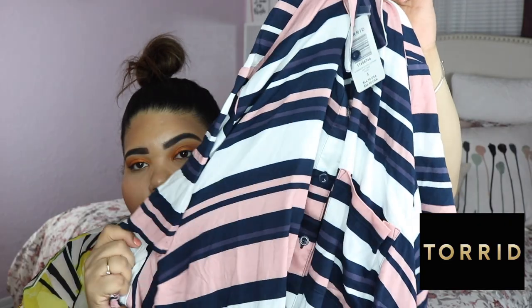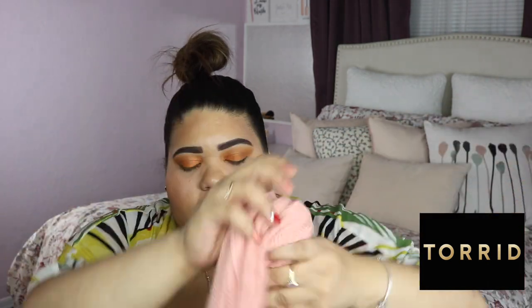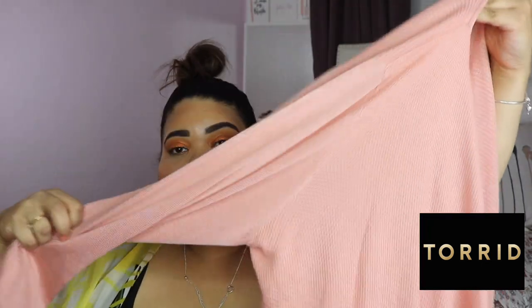I bought those, which I really like. It's a button-up shirt, and it's blue and white stripes. I bought that, and I could wear these with it: some pink jeggings, sweaters. And then I also got a nice little light cardigan that I could also wear with that blue striped top. It's just a really nice little cardigan that I think will look cute with anything. You can probably throw that on with anything.